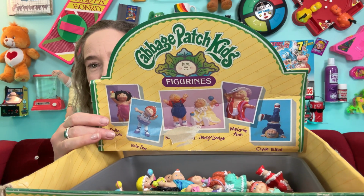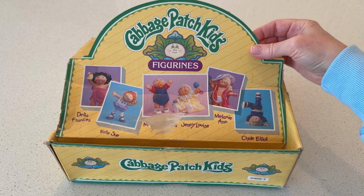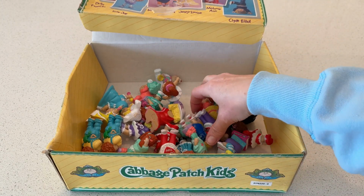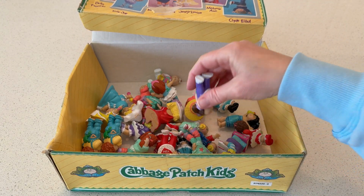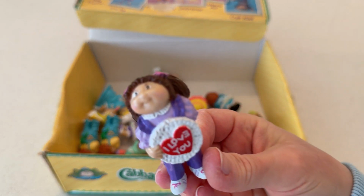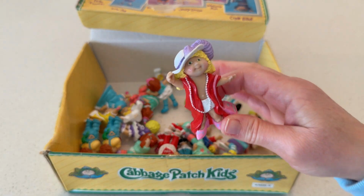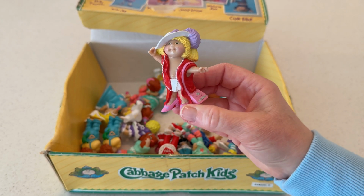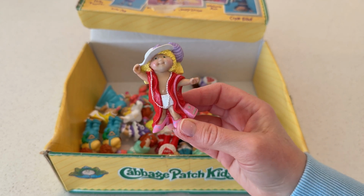All right, I did get a couple of dolls, but before I share the dolls, check this out, you guys. Cabbage Patch Kids figurines. This was probably an original store display. I definitely remember these from the 80s, and they are very cute. Look at this little one. Some of these are on the pictures on the front, some are not, some are extra ones. This one is listed as Melanie Ann.